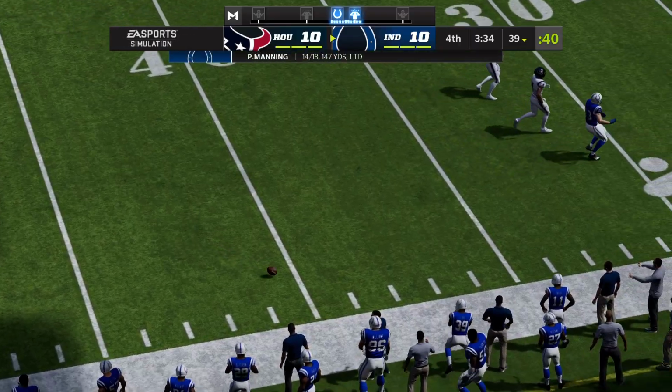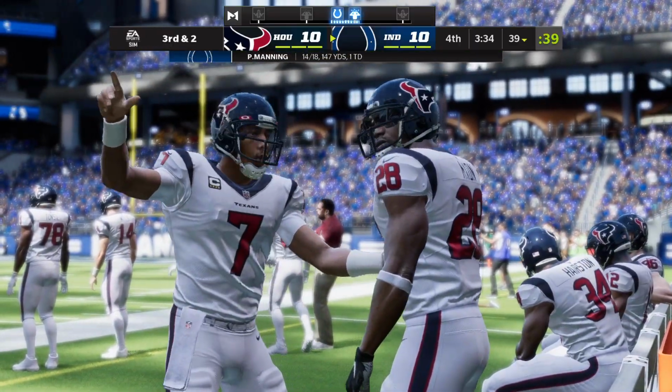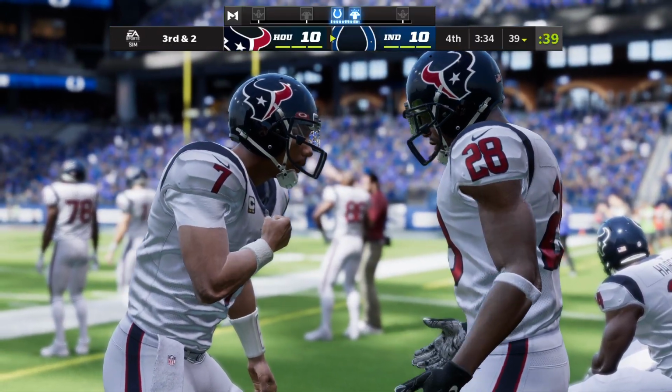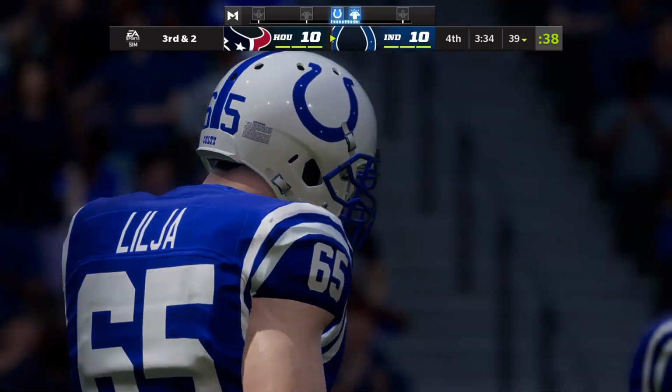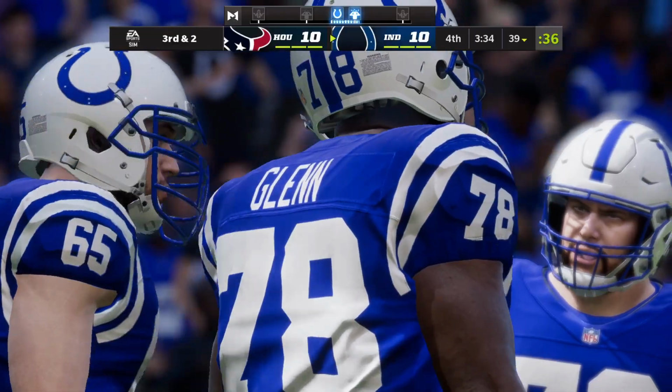And this throw a bit late as he couldn't reach back for it. A lot of times it's that first read that you have. Maybe you get it in pre-snap, and he locked in on his target, but he was covered quite well, and that one's incomplete.